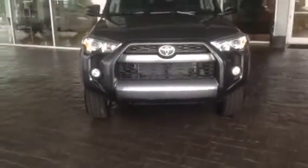You have your fog lights there, standard. Very good looking 4Runner though. VIN number etched in all of the windows. You have the VIP security system. Keyless entry.